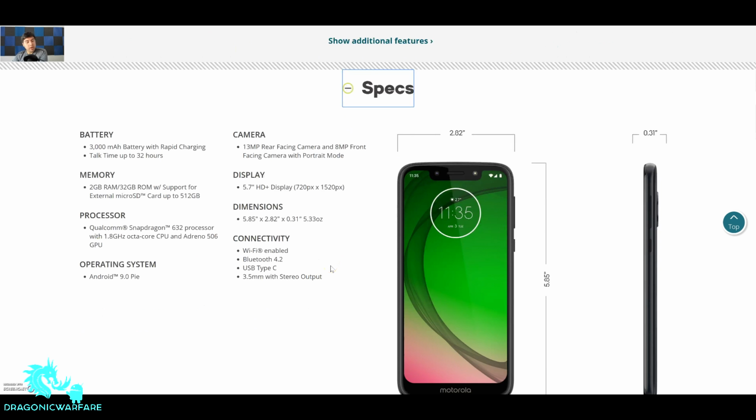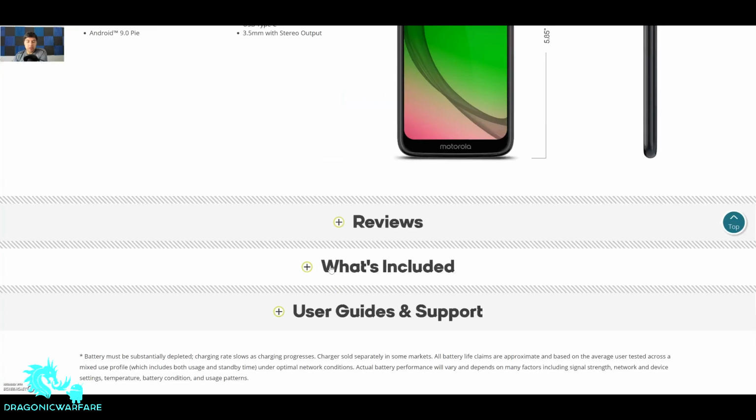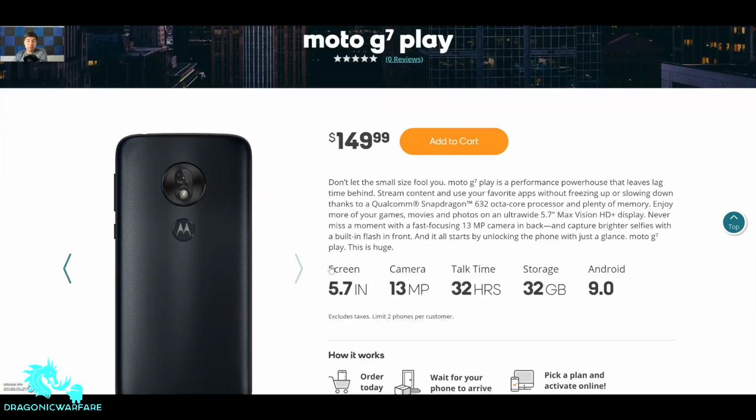This one does have 2 gigabytes of RAM. 2 gigs hurts me a little sometimes. I wish it was at least 3, but it does have 32 gigs of ROM with support for an external micro SD card up to 512 gigabytes. Like I said, Qualcomm Snapdragon 632 processor with a 1.8 gigahertz octa-core CPU and Adreno 506 GPU. Does have Pie, but that's basically the quick specs there.